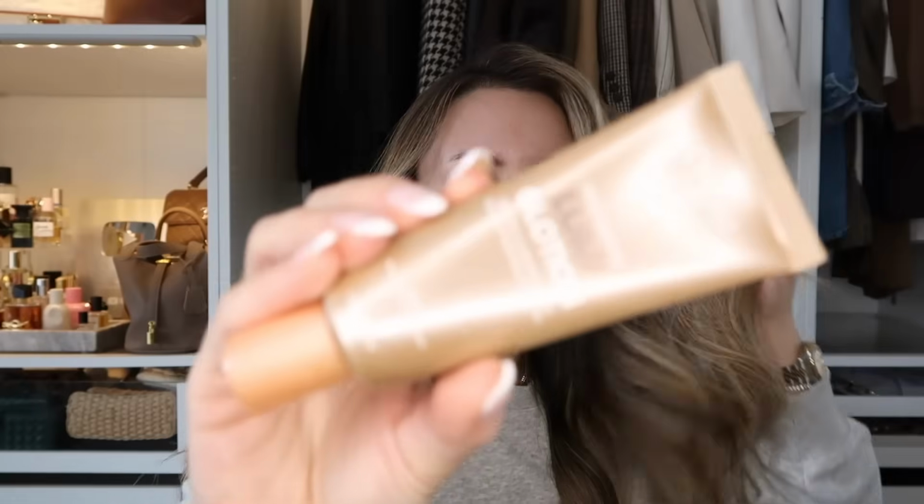I obviously went for my concealer. I'm still the Hourglass Concealer's number one fan. It will be my favorite concealer probably until the end of time. Anytime I use anything else, I'm not happy with how it looks. So I'm gonna go in first with my tried and true Lumi Lotion. I cannot do my makeup without using this Lumi Lotion. It is the best product that has ever been invented, and I just thank God every day for the person who invented this. It sounds dramatic, but it really is the best product.